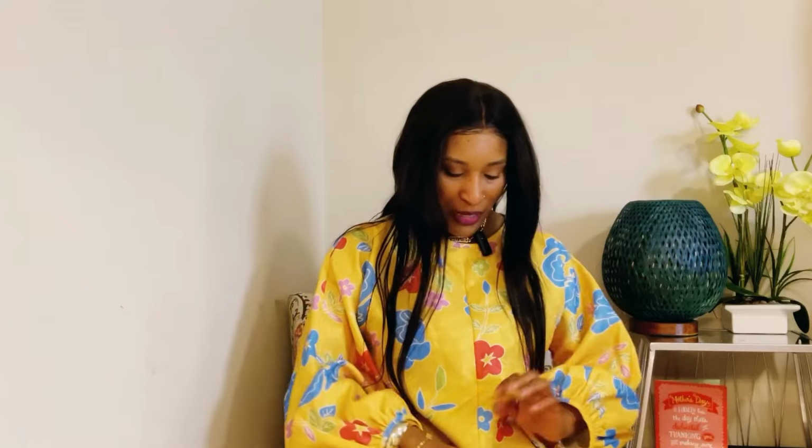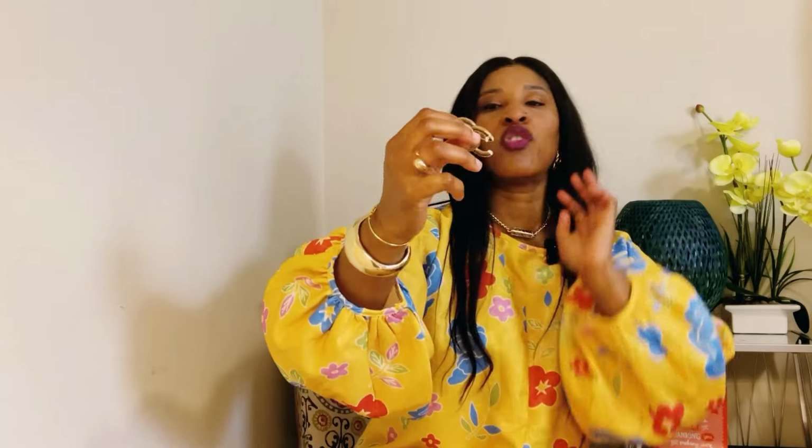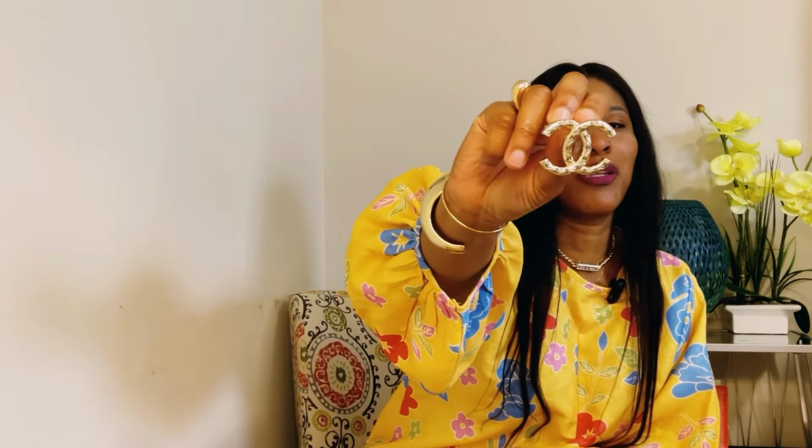And that's that. And the last thing I got from the private seller is this brooch. I don't have a lot of brooches, and I thought it would be nice for me to get this. This is really nice. I don't even think I have a brooch. This would be my second brooch, I think. And it is pretty. It might have been like $10 or something for it.